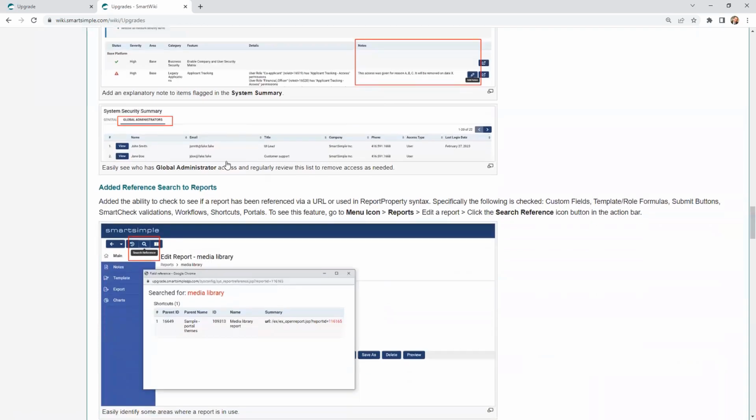The next thing is the global administrators. Global administrators like myself are very powerful and have a lot of abilities within the system.